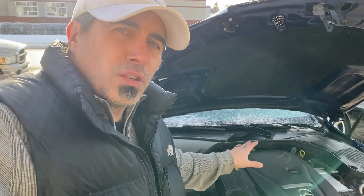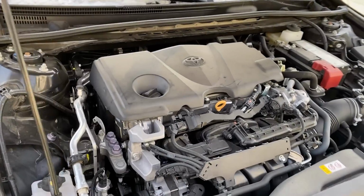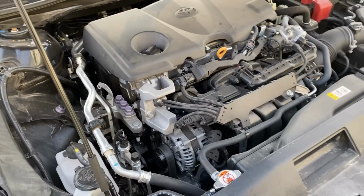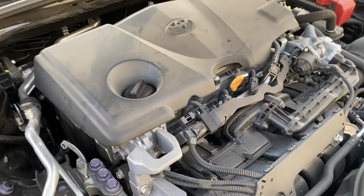This car here features a 2-liter turbo engine, makes 240 horsepower, whereas the Toyota has this 2.5-liter 4-cylinder engine as well. It's not working as hard. It puts out about 200 horsepower. It's not fast by any means, but it works.